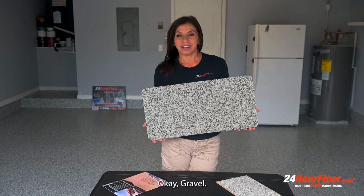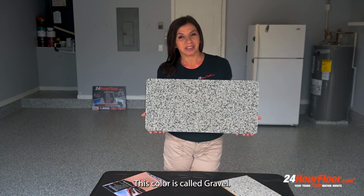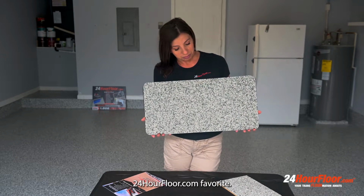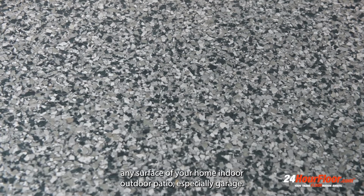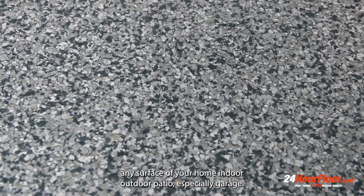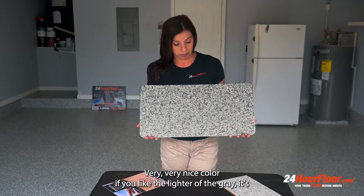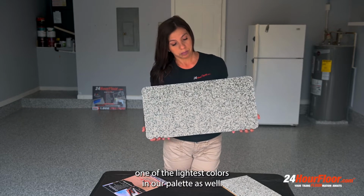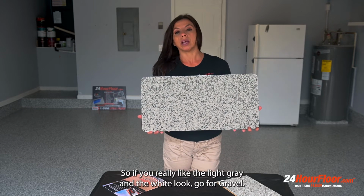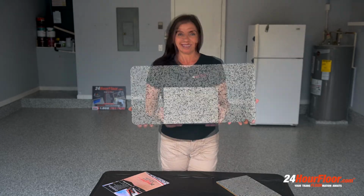Okay, gravel. This color is called gravel, 24hourfloor.com favorite. Dark gray, light gray, some silver and white. It's really beautiful on any floor, any surface of your home, indoor, outdoor patio, especially a garage. Very, very nice color if you like the lighter of the gray. It's one of the lightest colors in our palette as well. So if you really like the light gray and the white look, go for gravel.